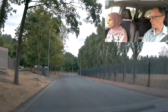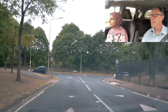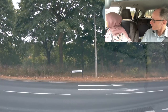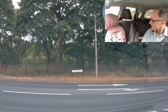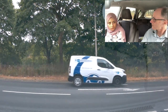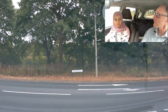Any signs ahead of us that are going to help you? 40, yeah. So you know the speed limit straight away. It's a bit of a closed junction here as well. Quite a bumpy road. That's good. Just keep checking. Looks quite busy, doesn't it? Sometimes when it's busy, you can't get out, and you've just got to wait for the safe gap. So don't take that risk, wait for the gap. I know there's nothing on the left, but the right's quite a few cars.